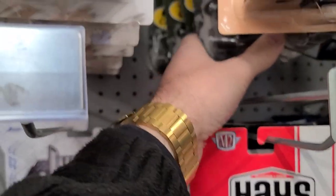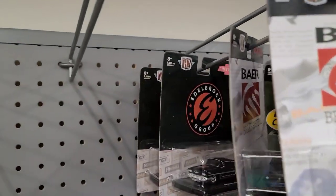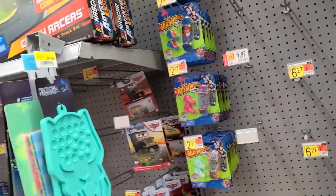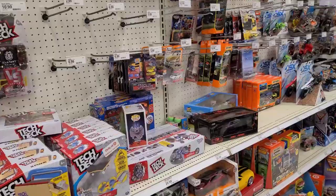We hit so many stores, even in just one day, for me to remember all of them is honestly pretty difficult. Okay, some Hot Wheels skate. I'm not really gonna go through those. Matchbox, there's like nothing. All right, let's peace out. Got like two more stores.